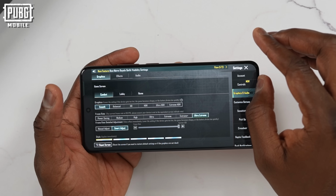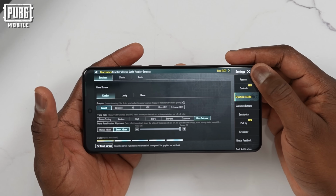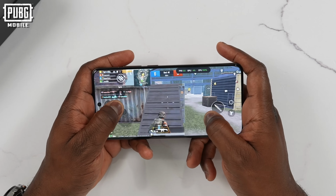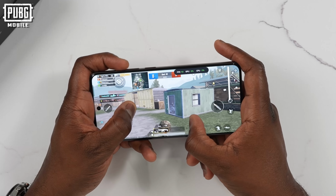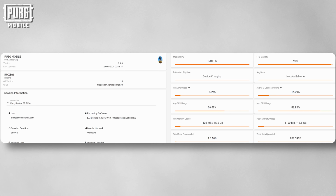So then we move over to PUBG Mobile. We maxed out PUBG Mobile, 120 frames per second on the highest settings you can think of right there. And we're able to get that. We're able to play fluidly, smooth. It was great gameplay experience. And as you can see with the benchmarks again, 120 frames per second, that was great.